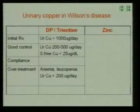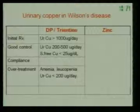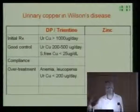A thing I want to concentrate on is the interpretation of urinary copper in Wilson's disease, because this is where I see many people have issues understanding what it means. When you have made a diagnosis of Wilson's disease and started this child on either penicillamine or trientine, any chelator, it is expected in the first year after treatment that your urinary copper goes up high, because all the excess copper of the child is coming out. So you can have 1000, 2000.